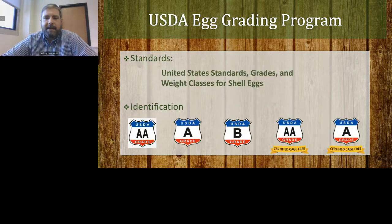We do have standards, and while we use the same standards, the United States class and grade of eggs, for assessing the Shell Egg Surveillance Program, with the voluntary program, the eggs packed into the cartons with the USDA grade shield on them, as shown below, must meet or exceed the quality stated. So if you're packing into a package that's labeled as AA, you cannot pack over certain percentages of egg qualities under that AA.